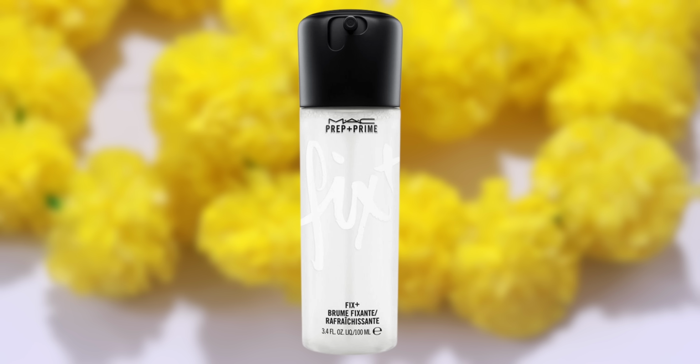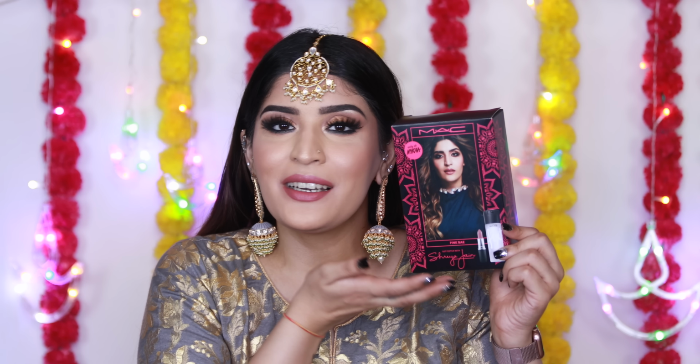And the second product we have in here is a full size Fix Plus. Again, this one needs no introduction, but I'm going to share with you guys a couple of different ways in which I use Fix Plus, which I so dearly love. Of course, you can spritz it on your bare face and it would prep your face for makeup application, just make your face look fresh, radiant and glowy.